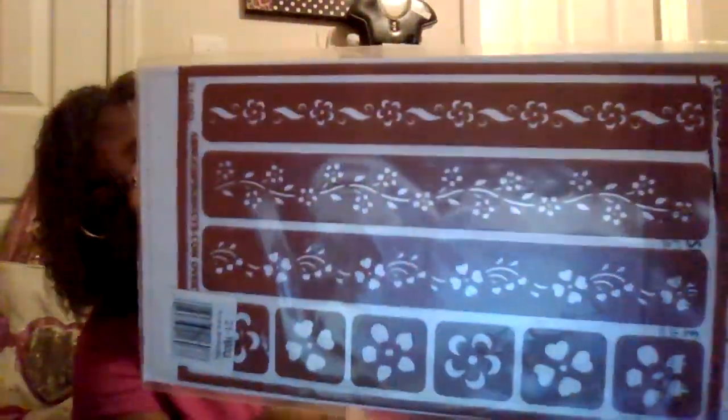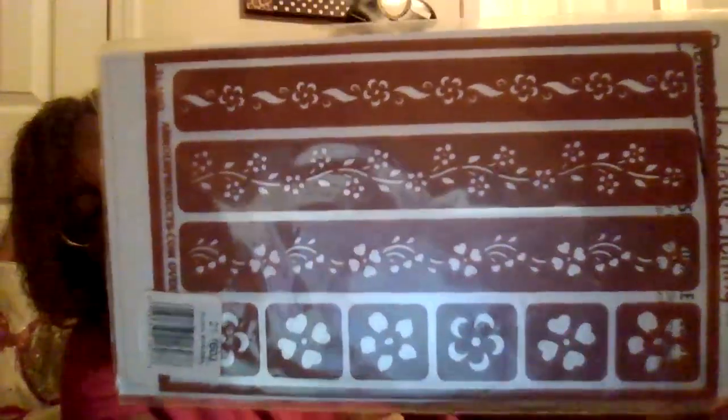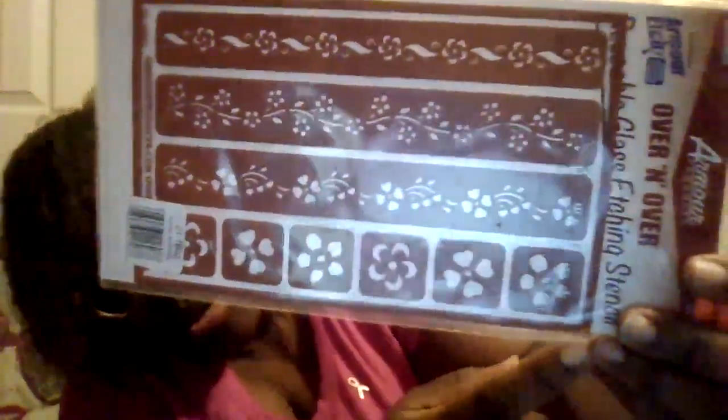Then this, they have these going on sale again. The etching stencils. As they say here, reusable glass etching stencils. And so they got different garlands of flowers. I'm holding it back like it's scared of y'all. But I just noticed this one has a little heart-shaped flower.